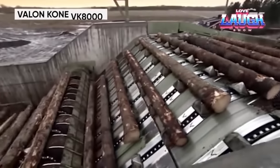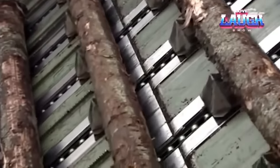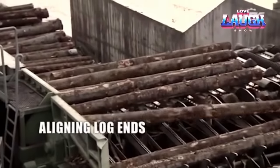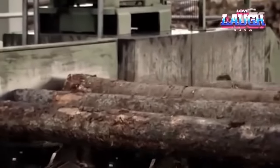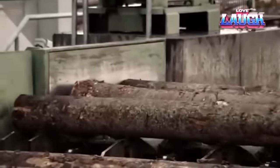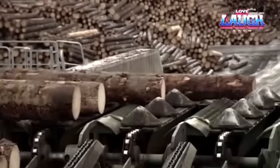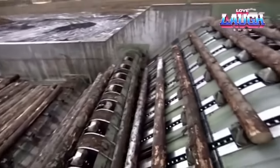The Valencone VK8000, a true powerhouse in the realm of debarking, revolutionizes the timber processing industry. Picture this: a robust log up to 35 inches in diameter loaded onto the VK8000's sturdy feed deck. As the log advances, the cutting head equipped with razor-sharp blades engages in a dance of precision. These blades meticulously peel away the bark, leaving behind pristine timber.